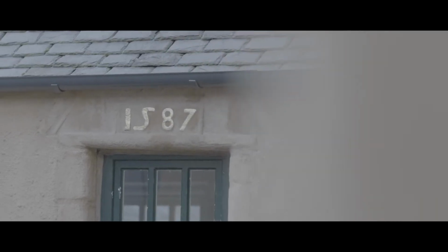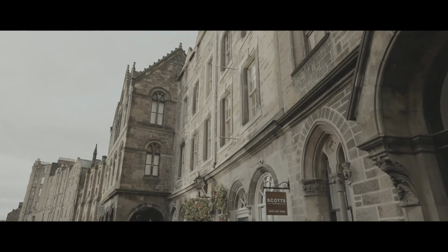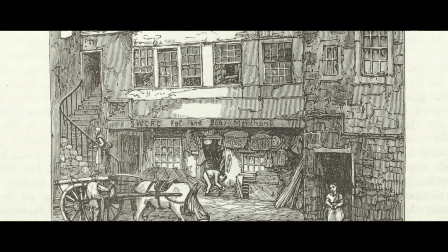It was a grand tenement that Baillie McMorran built. Only the rich and wealthiest of Edinburgh lived here. Most of the other tenements in the Royal Mile had shops on the ground floor, merchants on the first floor, and the poorer people lived at the top and the bottom.